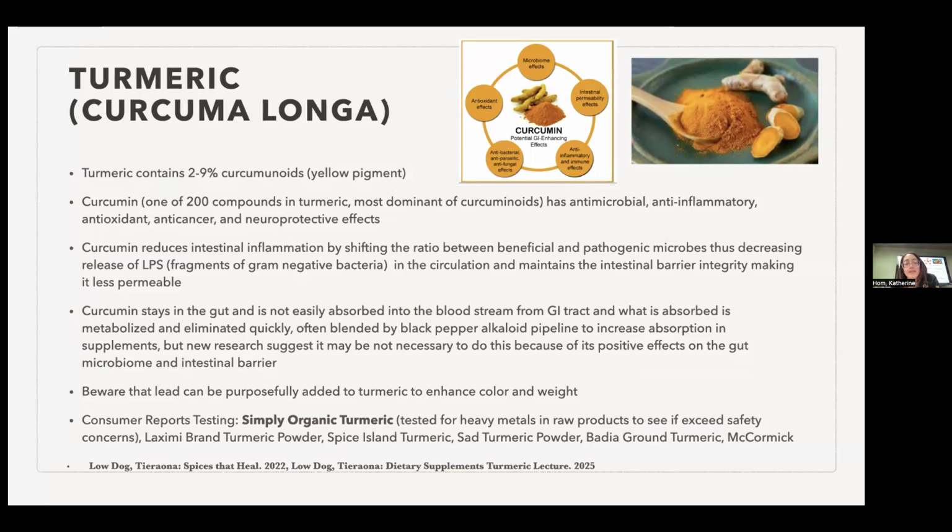Curcumin stays in the gut, which makes it a special spice, and it's not easily absorbed into the bloodstream from the GI tract. And when it is absorbed, it is metabolized and eliminated quickly, so it often doesn't stay within the system. So in supplements, it's often blended with the black pepper alkaloid piperine to increase absorption. But the most recent research suggests that the power of turmeric is actually that it stays within the gut microbiome and helps really heal the intestinal barrier.